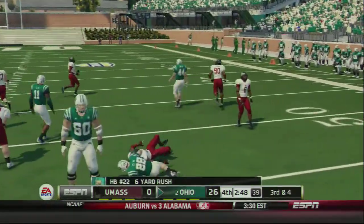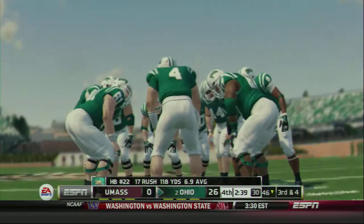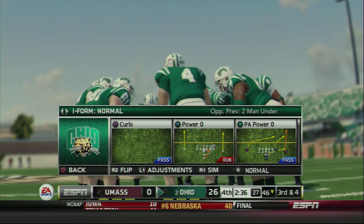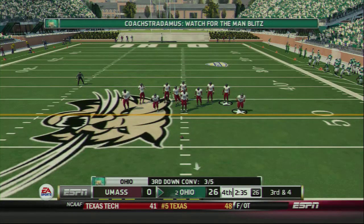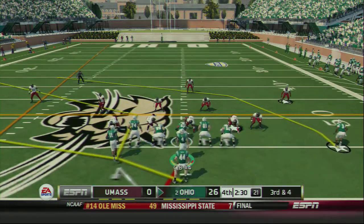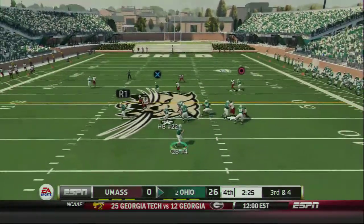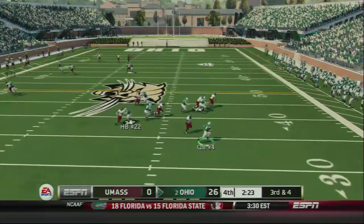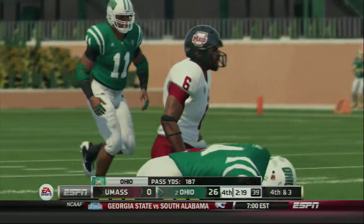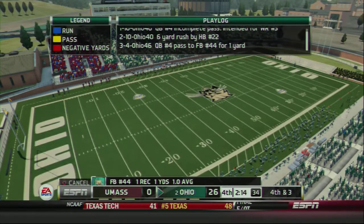Run to the outside. That's a gain of 6 yards. That'll bring up third and four. Fakes to the back. Makes a catch, and he's got nowhere to go. That's a gain of one on the play. Fourth down.